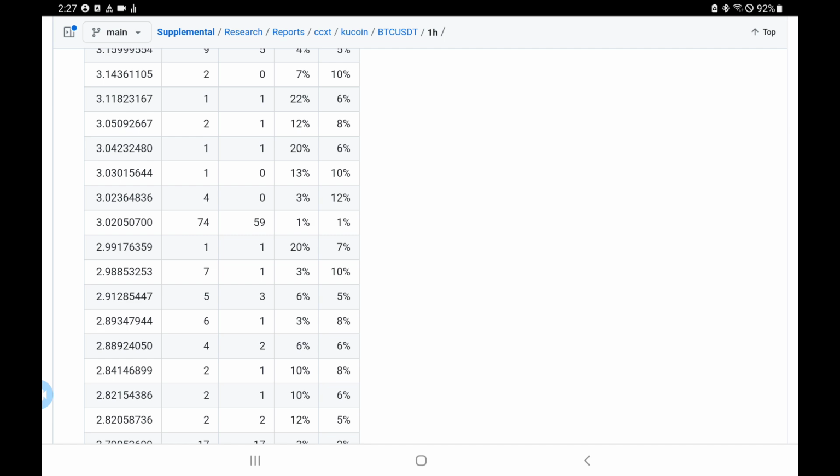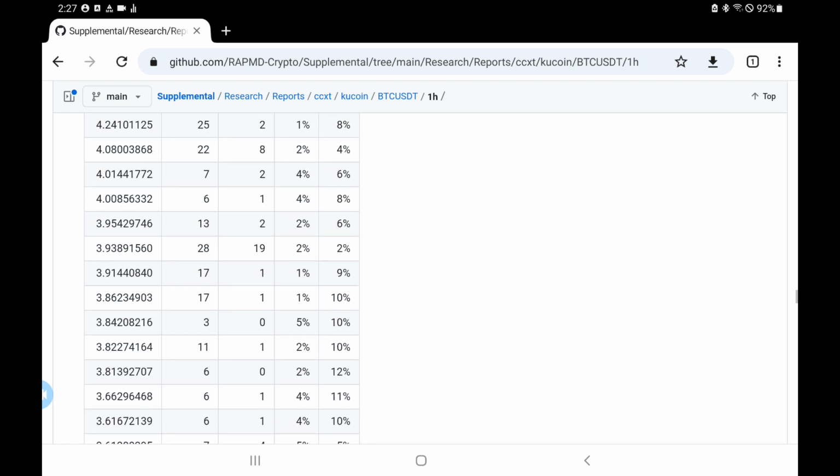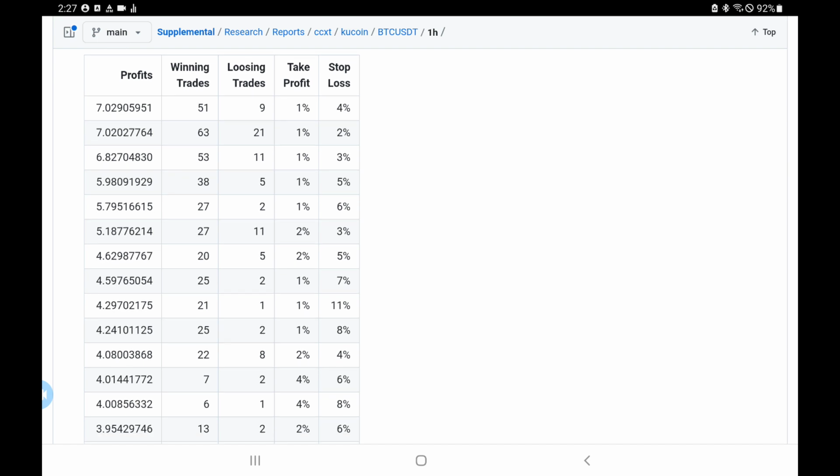But if you're going to use a 1% take profit, think about the consequences of using a tight stop loss. And that really is the point of this research. This research shows, without a doubt and beyond question, if your stop loss is too tight or less than your take profit, statistically you are going to take more losses than wins, and you're actually going to hurt yourself in the long run for your profitability.